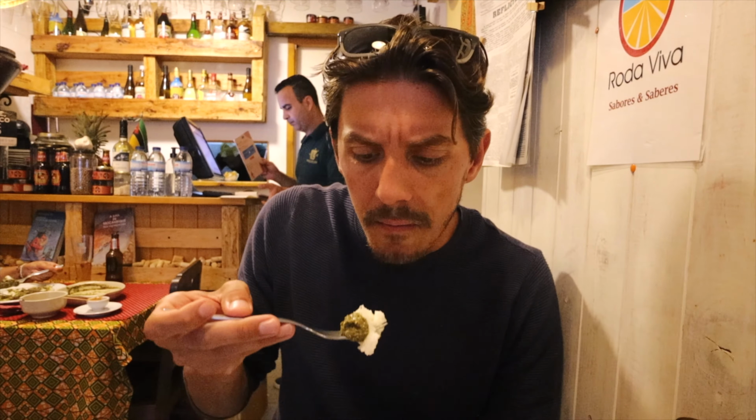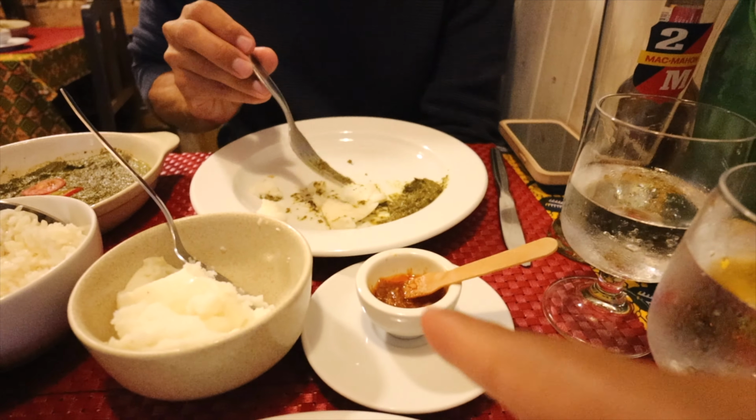But it's very flavorful. Yeah, it smells earthy, right? I think that's the mix of the peanuts and the cassava leaf, with some very nice spicy sauce. We have the Mozambican music in the background. It's like I just got transported to Africa.